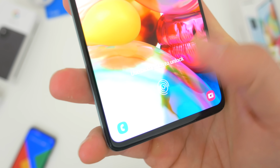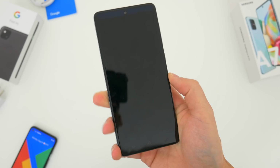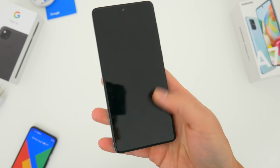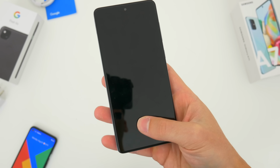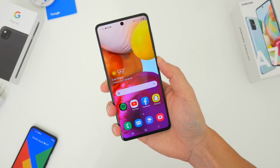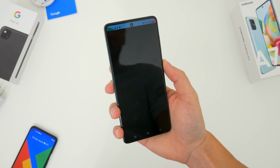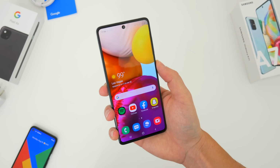With the A71, it has its fingerprint reader underneath the front display, and while this setup maybe is a bit more fancy and modern, it's not necessarily something that's better, and it's not something I prefer just because it can be a little inconsistent at times and hard to find. Fortunately, the A71 also has a face unlock option, which is fast and accurate, and face unlock actually is something the Pixel 4a does not offer at all.